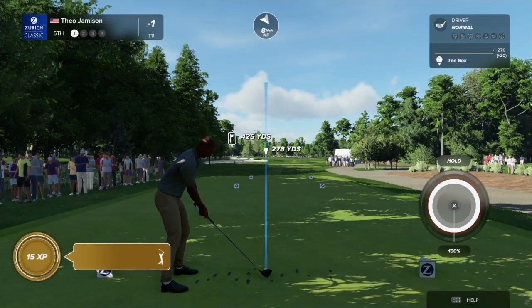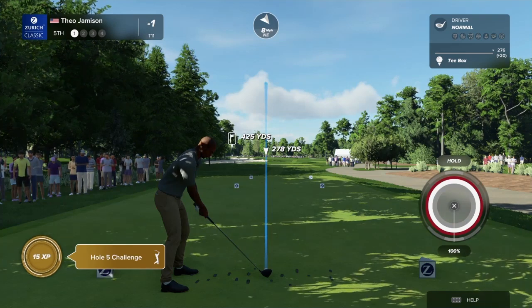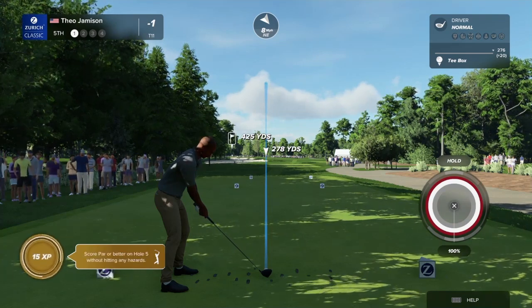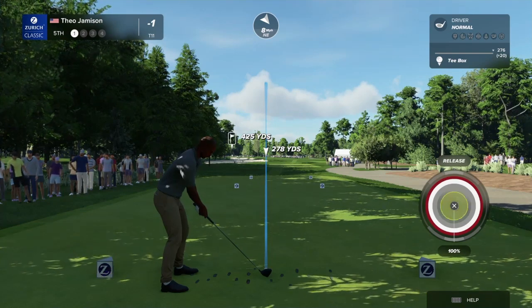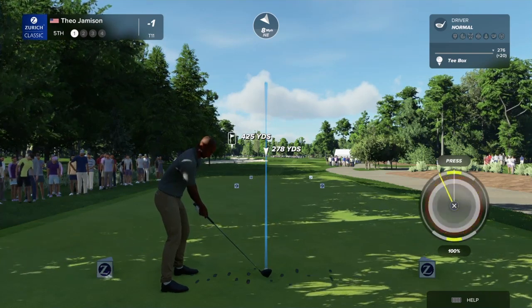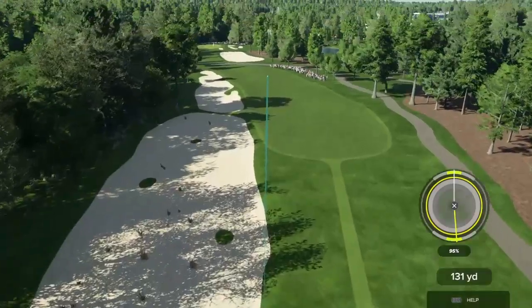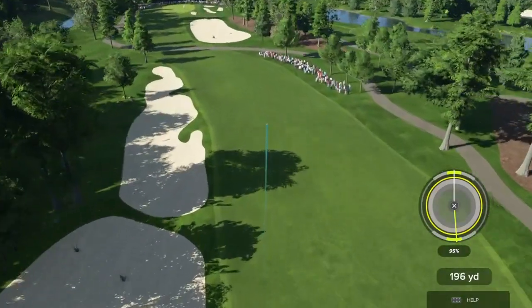Rich, the fifth is a shortish par four by today's standards, but still enough there to mess with your ball. Players want to move the tee shot from right to left on this hole because there's some trees on the tee box that'll kind of force you that direction. So driver may not be the play. The second shot, however, that's where it gets interesting.